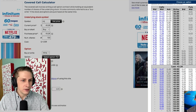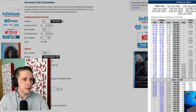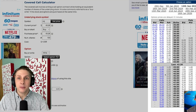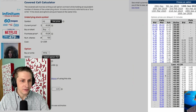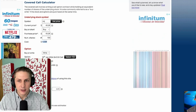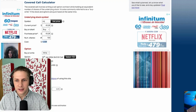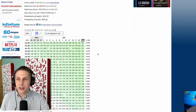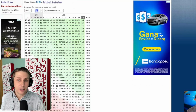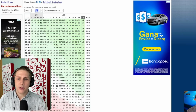So I'm going to select one that's a little out of the money and the same January 12th expiration that I bought. So this is going to be 15 calendar days from now at 43.50. I'm going to click the mid between the bid and the ask, one contract, and a lot of numbers are going to show up here. So I like this website to show me how much I could possibly earn from selling that call, and also at what point is my break even.